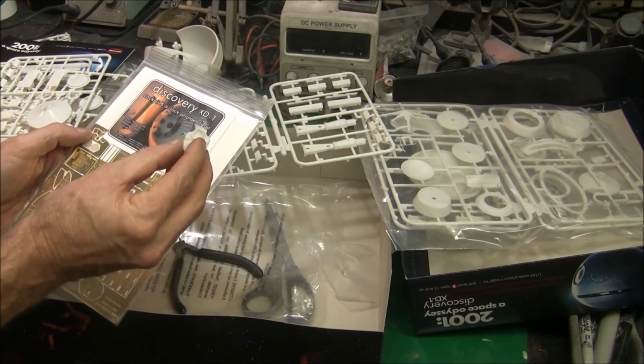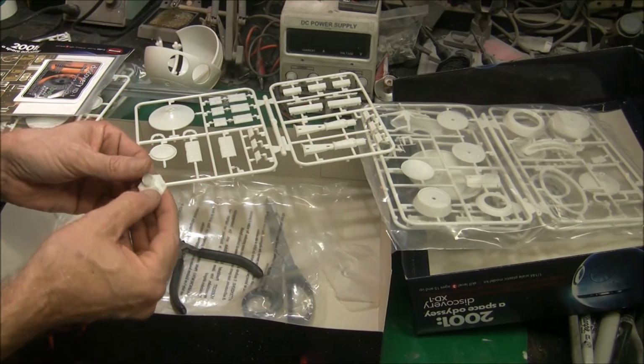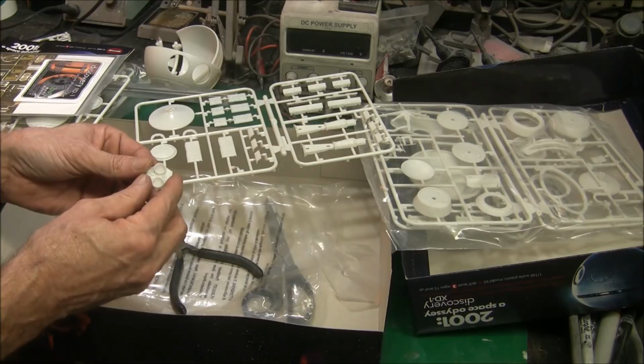So let me get to work drilling these out, and we'll come right back and show you what we're working towards here. Be right back, everybody.